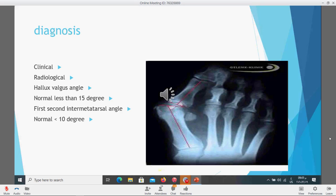How would you differentiate this hallux valgus? How would you grade this hallux valgus? Because there is grade 1, 2, 3, 4 according to the stage of disease. By radiology, this is an AP X-ray, and there are what we call angles.